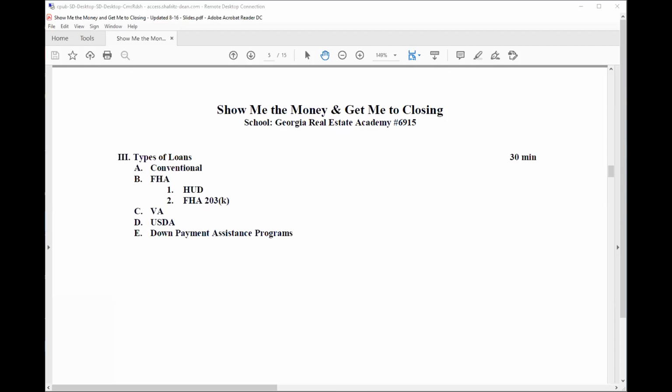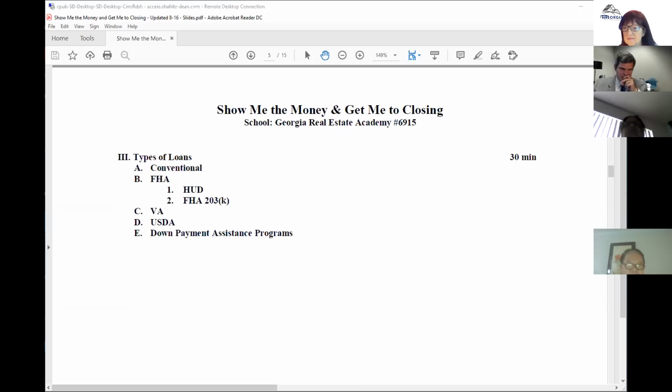FHA upfront mortgage insurance, what is the percentage and what is the percentage monthly? I'll be honest and say I don't have those percentages committed to memory. Lenders do because they work with those figures all the time. I don't want to guess, but it's something like 1 and a fraction for the upfront mortgage insurance, and I forget what the percentage is, and the monthly is something like 0.3% of the loan amount. I'm actually trying to Google it for you. I don't know those percentages off the top of my head, but they are flat numbers for the upfront and for the monthly.